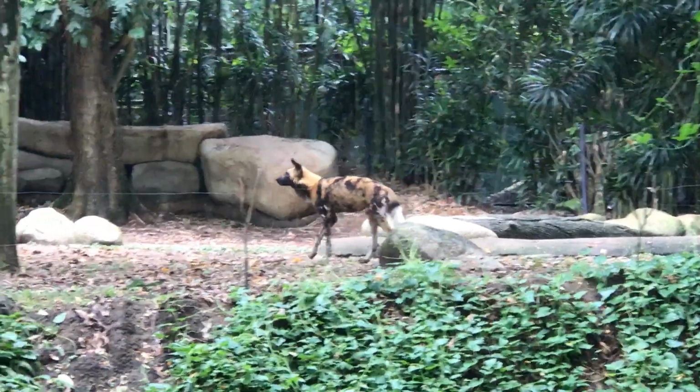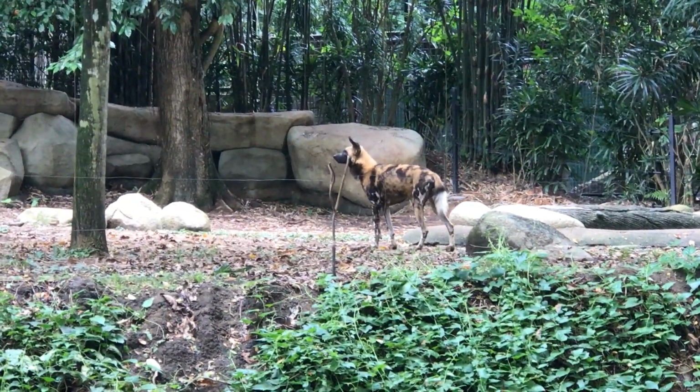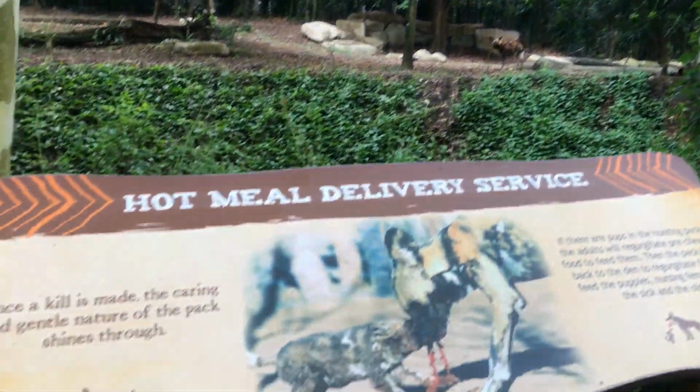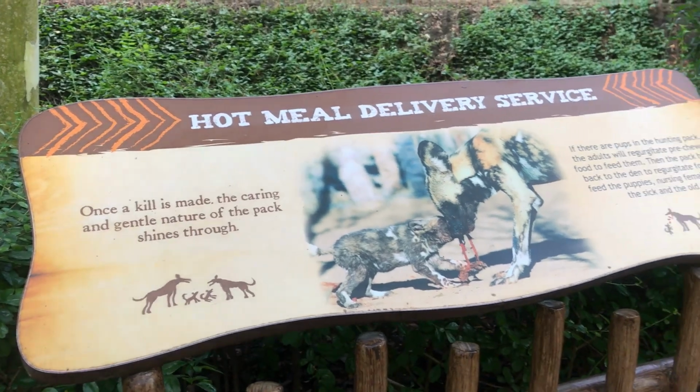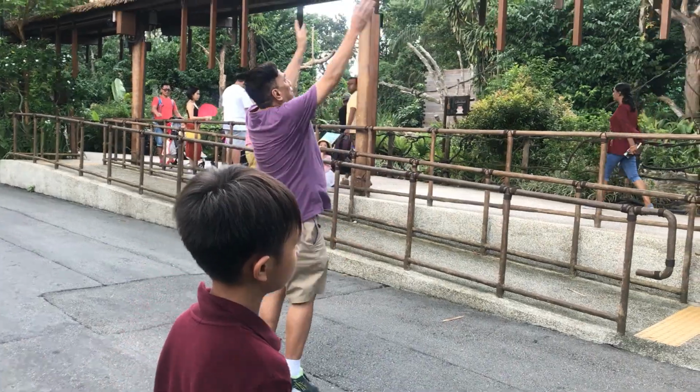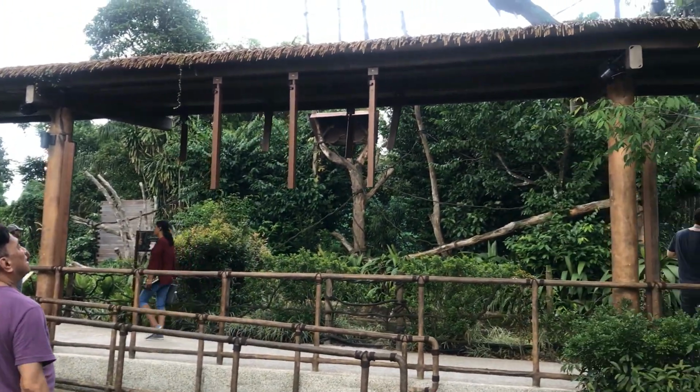Here, puppy, puppy, puppy. What puppy? It's an African painted dog. What are you calling that bird?